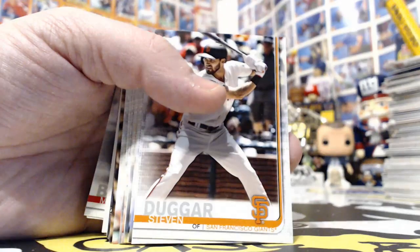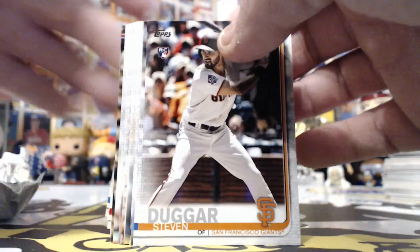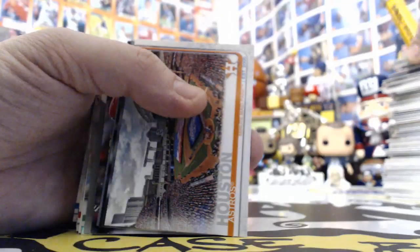Let's see, we should still have our auto and one more hit left. Yeah, I think there's two hits left. Be nice to hit one of those legend super short prints as well. That's got to pop up at some point too. Those are like one in every 9-10 cases or something.